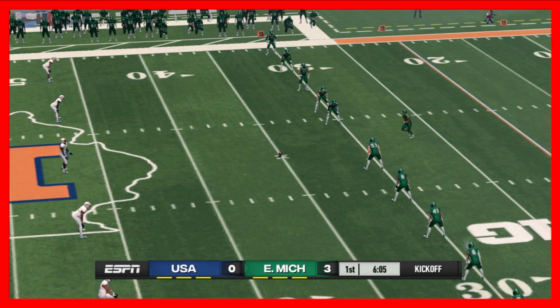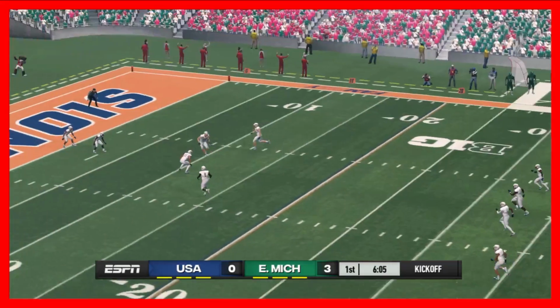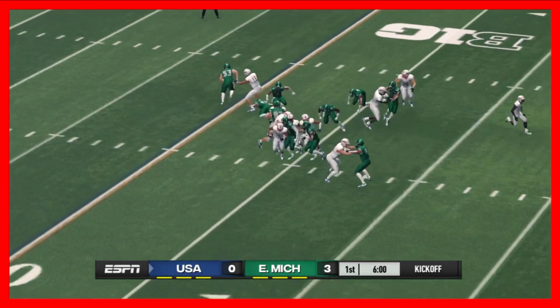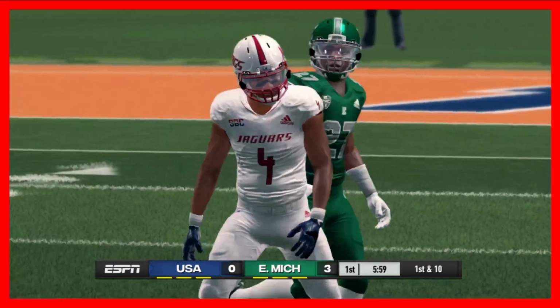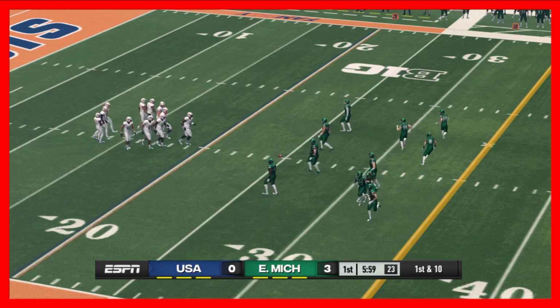Gomez has the ball all teed up, and he's ready to kick this one off. He kicks it off, and he got all of that one. He's to the 20. He's hit and got away. He's tackled at the 25. So let's see what the offense can do as they come out onto the field.